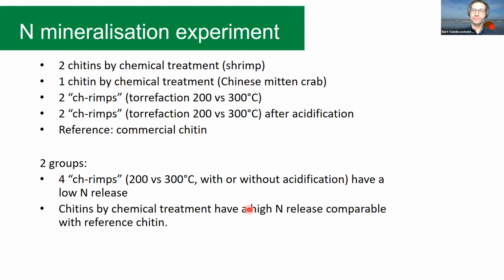So this nitrogen mineralization experiment, we did it for different types of chitin. So we had chemical treated shrimp shells, chemical treated Chinese mitten crab. Then we had the torrified shrimp shells at the different temperatures. And the same torrified materials we treated with acids afterwards. And we had the commercial chitin, and we clearly saw two groups.